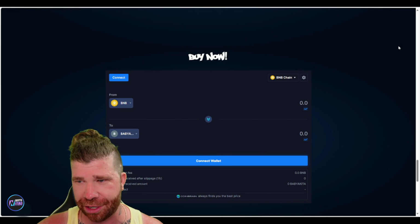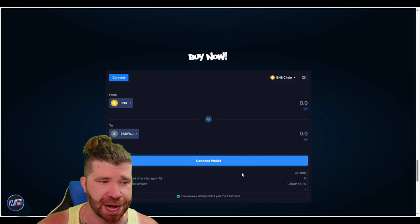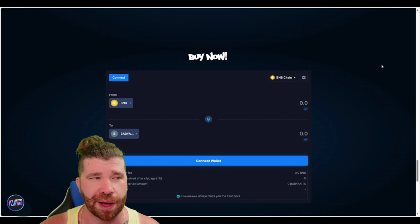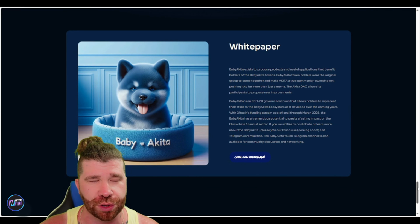And if you guys are looking to buy, you can actually just scroll to the very bottom of the website and just go to your buy now and swap it out, right? Just connect your wallet, pretty easy and simple, right? MetaMask, whatever type of wallet you're using. Swap out your BNB, right? Swap it out. And then down below, we got a thing for their white paper.